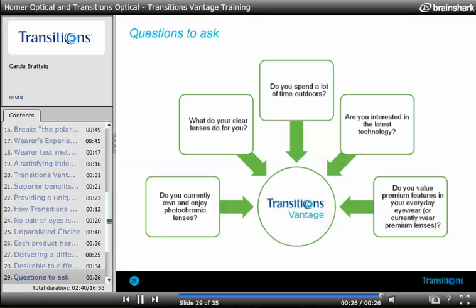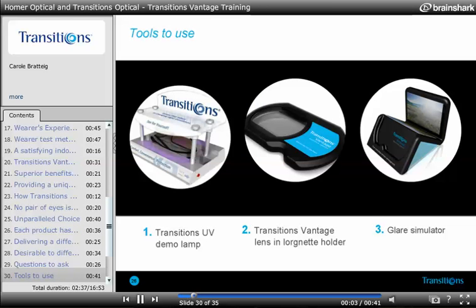Once you've identified which patients you want to discuss Transitions Vantage lenses with, you will of course want to explain to them what variable polarization is and the benefits of crisper, sharper vision that the lenses provide. We've developed demonstration tools to help you do this. The Transitions UV demonstration lamp you may be familiar with. It's an excellent way to demonstrate adaptive lens technology. A new lens lorgnette and glare simulator will help you show that Transitions Vantage lenses not only darken, they also polarize. Your patients will be able to see the benefits of polarization when they look at the glare simulator through Transitions Vantage lenses.